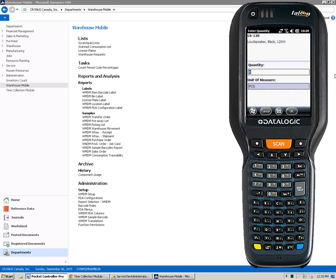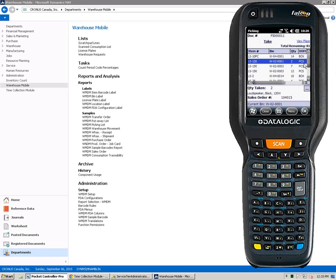It brings up the picture optionally. That might have been too fast on the webinar for you to see, but I think I have it set up for 1 or 2 seconds. It pops up the picture, and then finally I enter the quantity that I'm actually picking for that particular item. Okay, and you can see the quantity I've taken is 2, and the quantity remaining is decremented down to 2 as well.